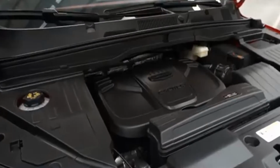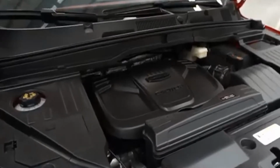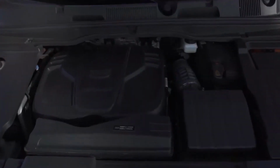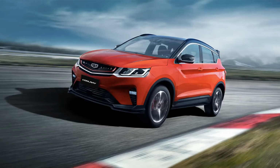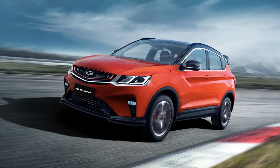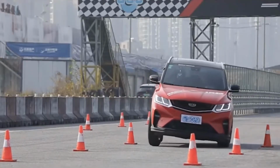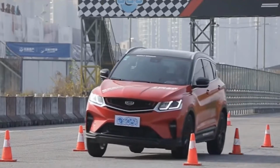The small crossover is powered by a 1.5-liter three-cylinder turbo gasoline engine. The engine has a power output of 107 horsepower and a torque output of 255 Newton-meters. The engine is coupled to a 7-speed wet dual-clutch gearbox that only drives the front wheels.